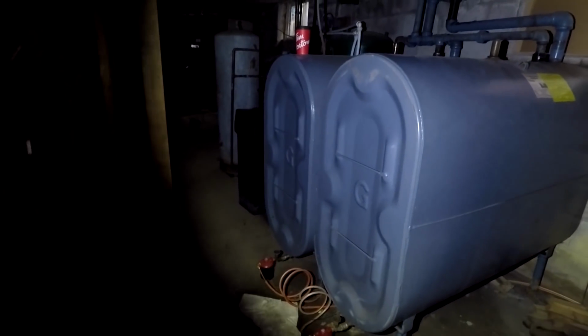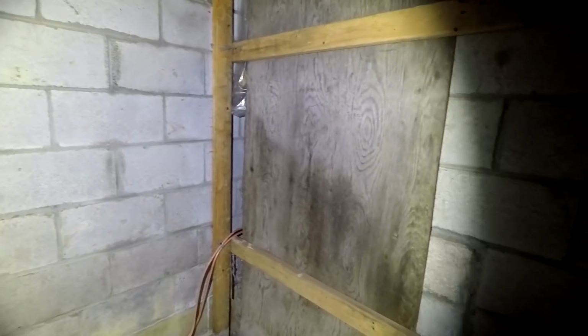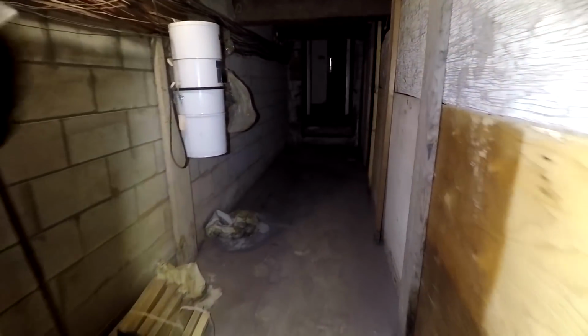Oh, oil heaters or oil tanks for an oil furnace. And look at this. Boarded off wall. Weird. Place is pretty crazy.